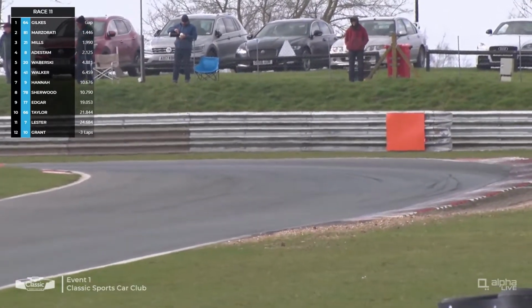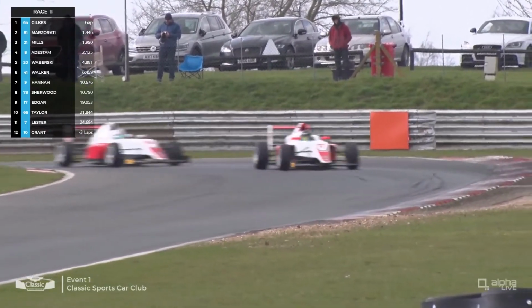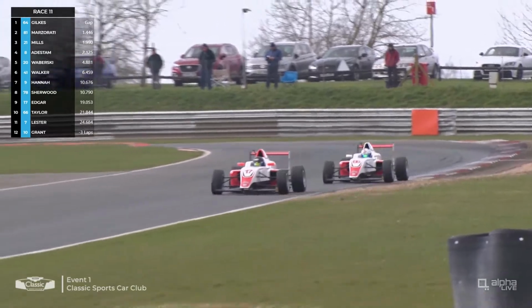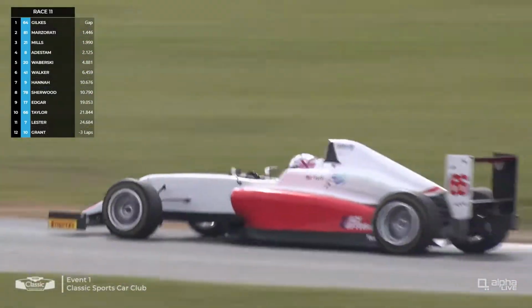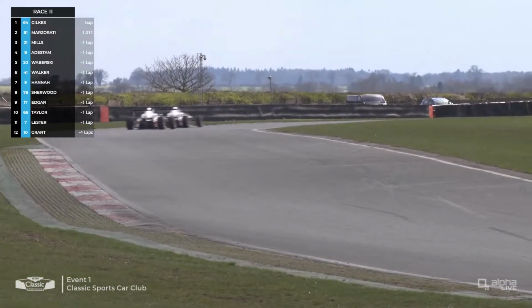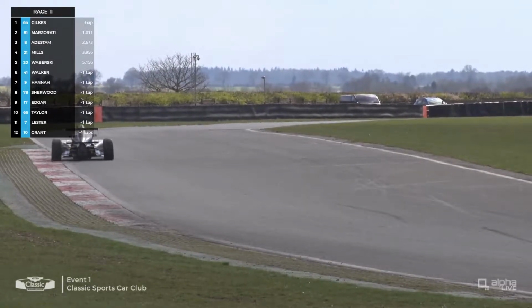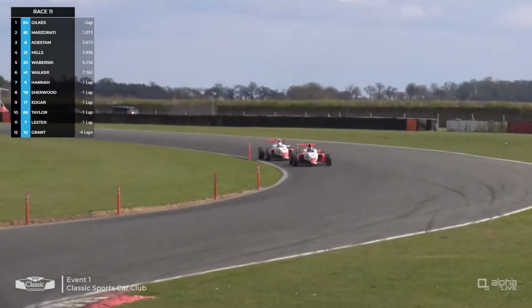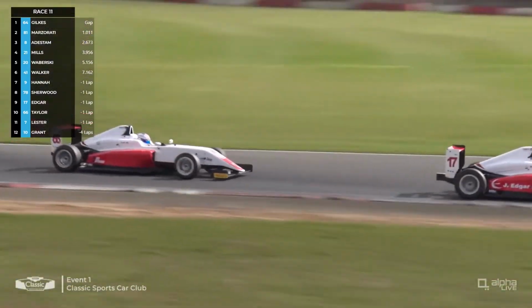I'm not sure whether we might have some news from Chris Buxton, who's down there in the pit lane. So no news from Chris Buxton. Apologies, no, we won't be able to bring you exactly what's going on down there. Chloe Grant is a retirement, and that's all we're able to confirm at this stage. For the lead of the race, well, Megan Gilks has lost a little bit of her advantage that time through. She is now down to 1 second.